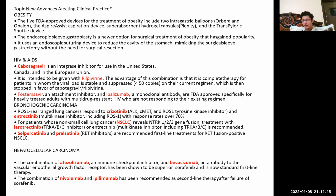So these were the slides. These are the updates that have occurred, and research is still going on. My motive was just to give an overview, and I'll keep on adding.